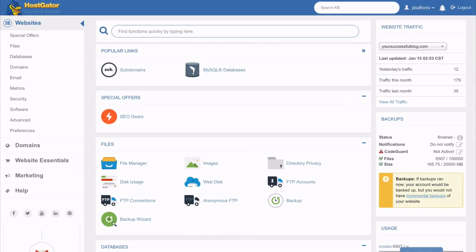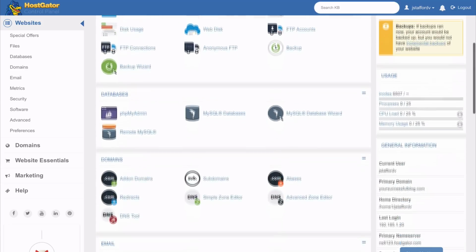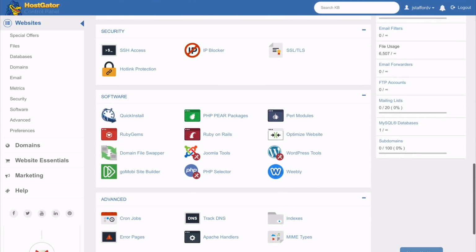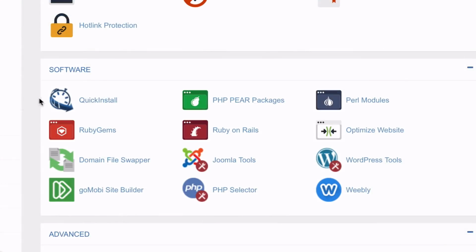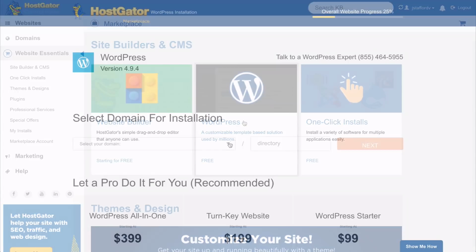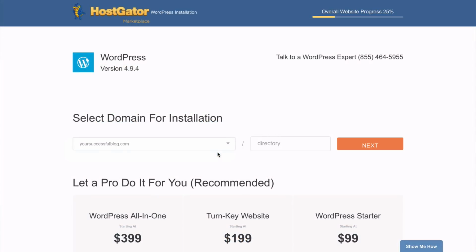At first, this might look a bit overwhelming. It did for me when I first saw it. There's lots of different things you can do here, but all you need to do right now is find the software and services area. So scroll down and you'll see it here. Now find Quick Install and click on that. And click on WordPress here.